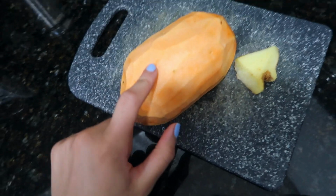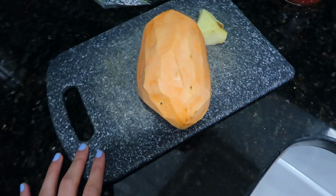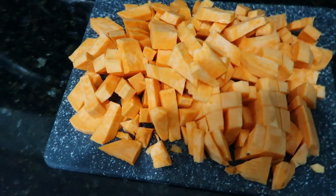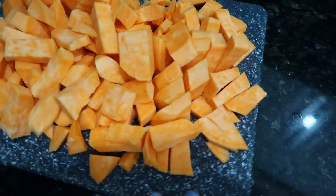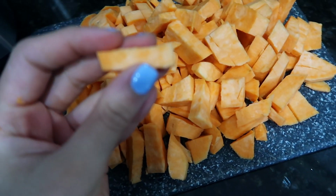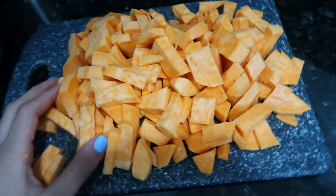And what you're gonna do is just cut this up into little bite-sized pieces, and we're gonna make it in a pan. So, and there you go. You don't have to cut it up in any specific sizes, but if you cut them up in a similar size, they'll cook evenly and at the same time.